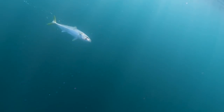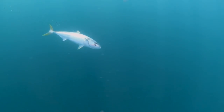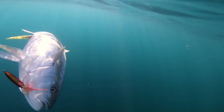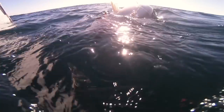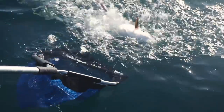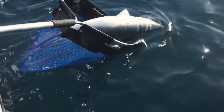There we go. Kingies. Mid-winter fish. Jeez, they're a durable fish, these kingfish. They never fail to amaze me, pound for pound. They fight as hard as anything in the ocean. And they're tough. Beautiful, beautiful kingies. Amazing.